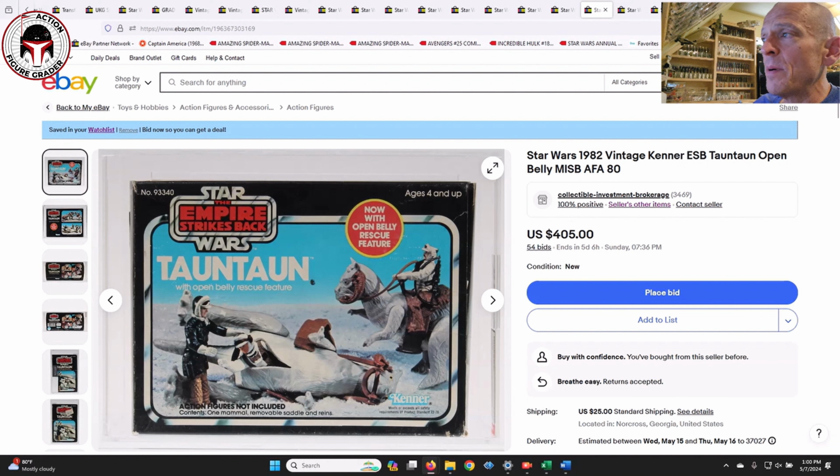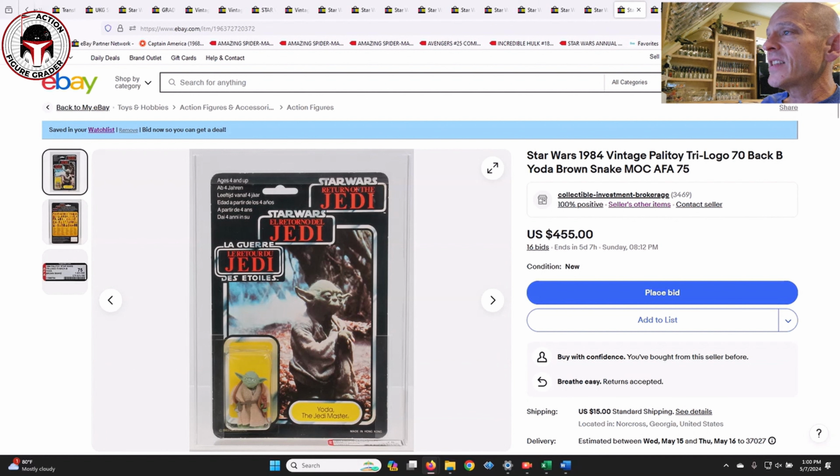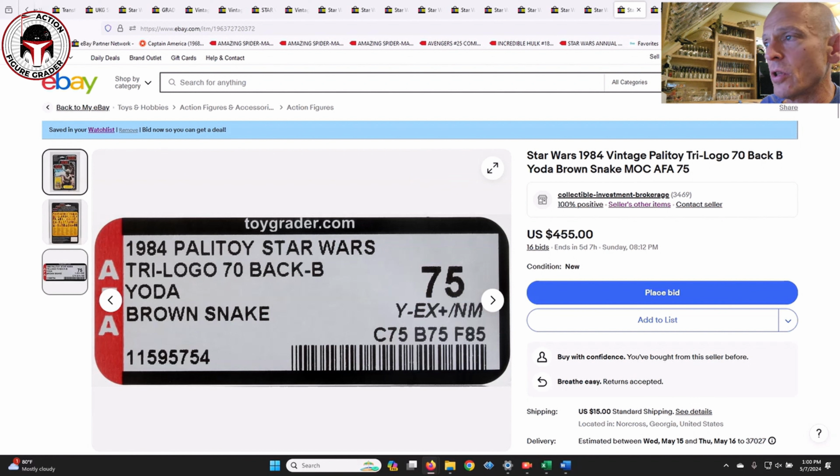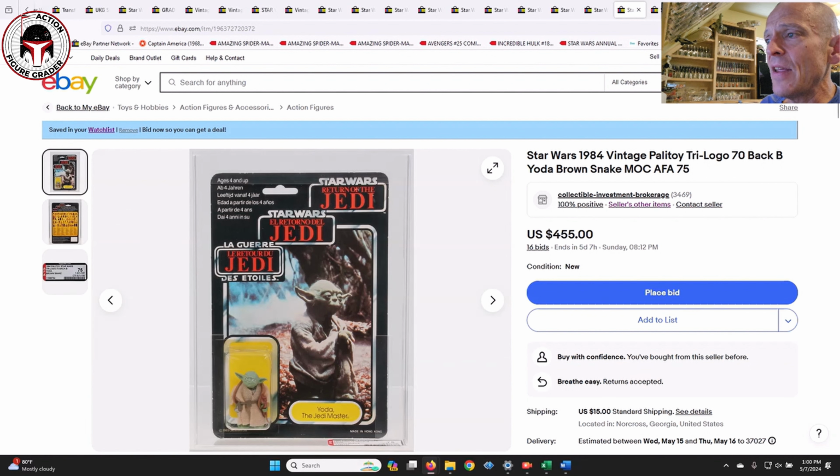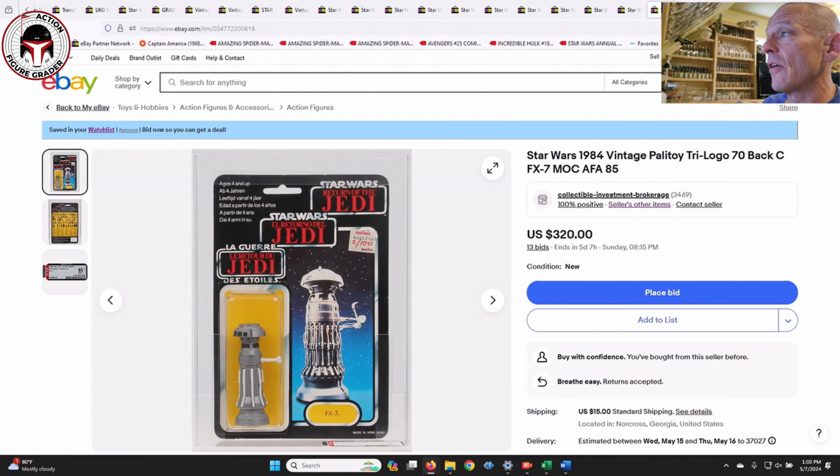They also have the open belly version of the Tauntaun mint and sealed box graded AFA 80. That's at $405 right now. Next up is the Tri-Logo Yoda, and it does have a little bit of yellowing to the blister, so I wanted to point that out. AFA 75, card 75, blister 75, figure 85. It's the brown snake version with a very slightly yellowed blister, but that one's at $455.